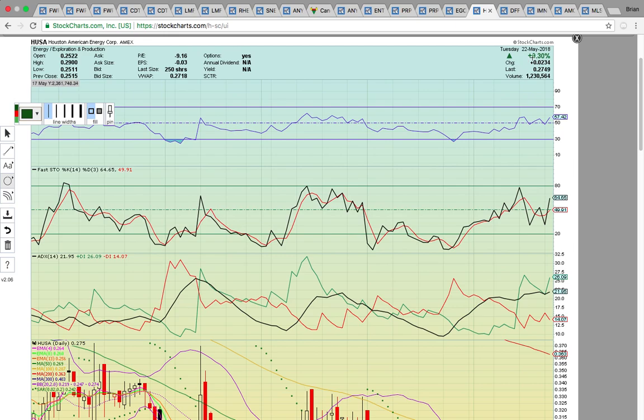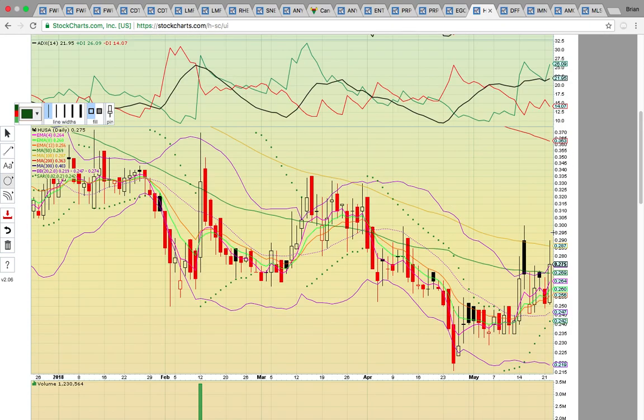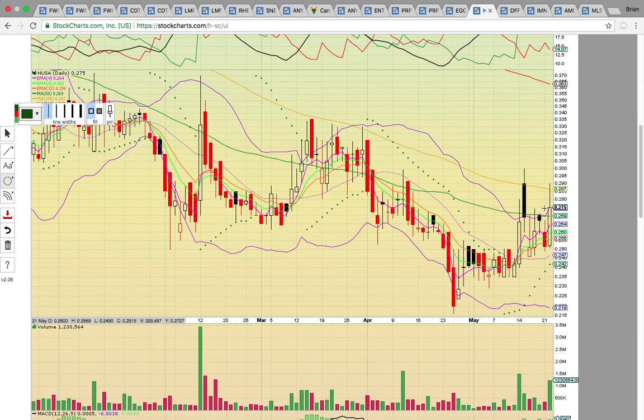All right, let's look at HUSA. This is an energy sector penny stock that had been doing really well. Oil keeps pushing higher, and the energy penny stocks have been in play. And so now keep an eye on HUSA. Closed up 9%, RSI at 57, FASTO at 64. There's room to run. It's hitting the 100-day simple moving average. That's the gold line here at 287. If it can close above that level, that should be the signal it wants to head higher.